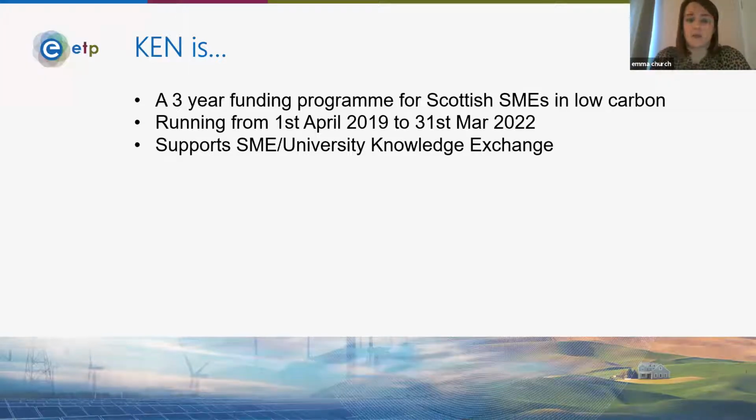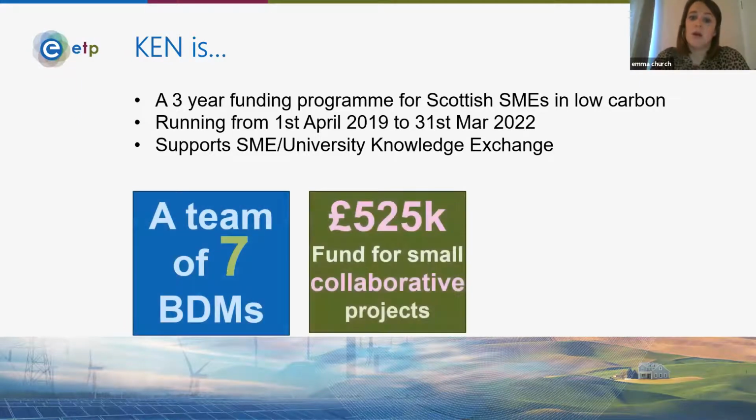Like I say, we were supporting SME and university knowledge exchange. This is our total budget that we have. Obviously, some has been allocated already throughout phase 3.